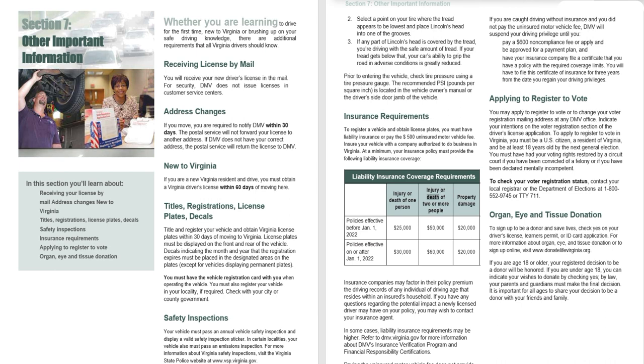Injury or death of property, death of one, two or more, damage, person, people. Policies effective before January 1st, 2022: $25,000, $50,000, $20,000. Policies effective on or after January 1, 2022: $30,000, $60,000, $20,000.